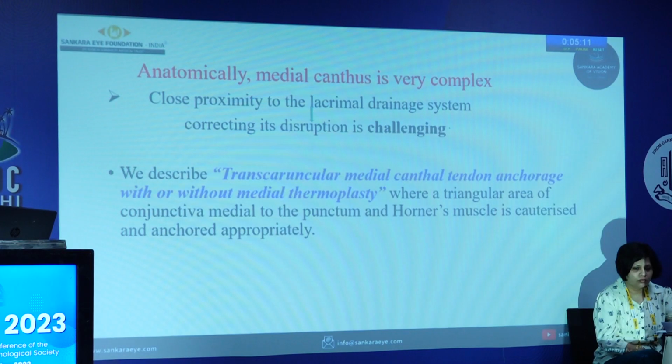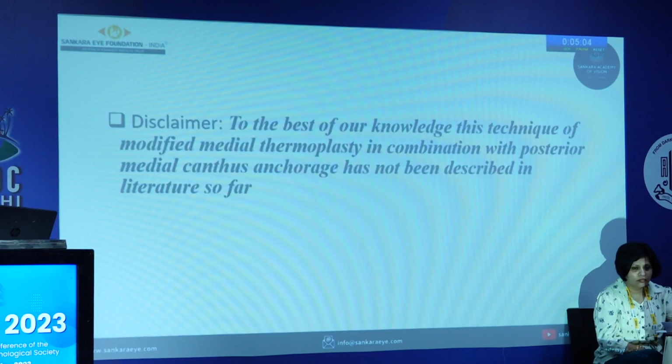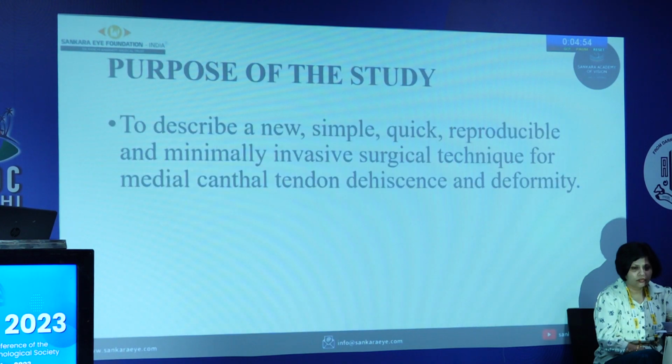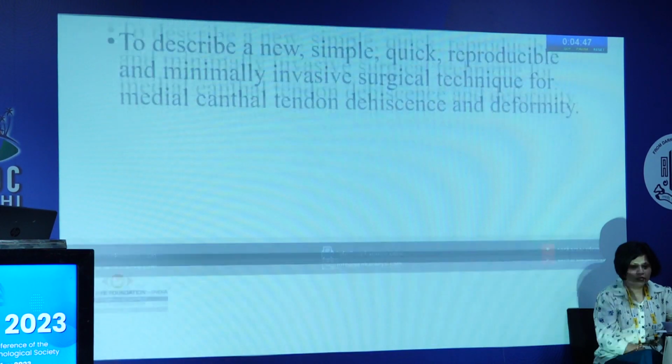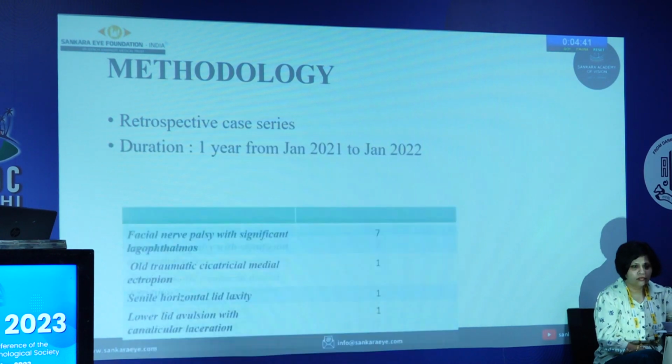Here we describe a new technique, transcutaneous medial canthal tendon anchorage, either with or without thermal medial thermoplasty. To the best of our knowledge, this technique of modified medial thermoplasty in combination with posterior medial canthal anchorage has not been described in the literature so far. The purpose of the study was to describe a simple, quick, reproducible, and minimally invasive technique for MCT dehiscence and deformity. This is a retrospective case series performed over a period of 1 year, from Jan 21 to Jan 22.